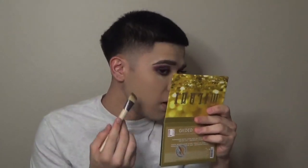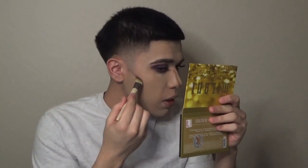Kind of like Pinocchio. And then for the corners, because people do struggle with this a lot as well, and so do I, I do it from my sideburn, and I like to go straight to the corner, just enough to give it the effect we're looking for. And then for this one as well, I'm going to go in from my sideburn, straight to enough. There we go.